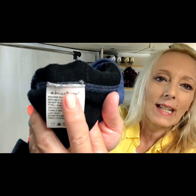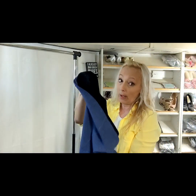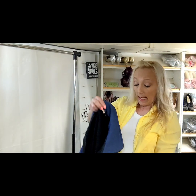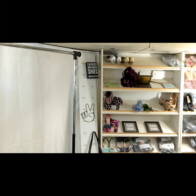But I'm sorry, it's not Icebreaker. It's Smartwool. Smartwool right there. It says it right there on the tag. It has a little guy there. This is a really great brand. Icebreaker is really great too. The size is not on here. I'll have to measure it. It looks like maybe a small, but it's a really great brand. I took a chance on it because of it being that great of a brand.